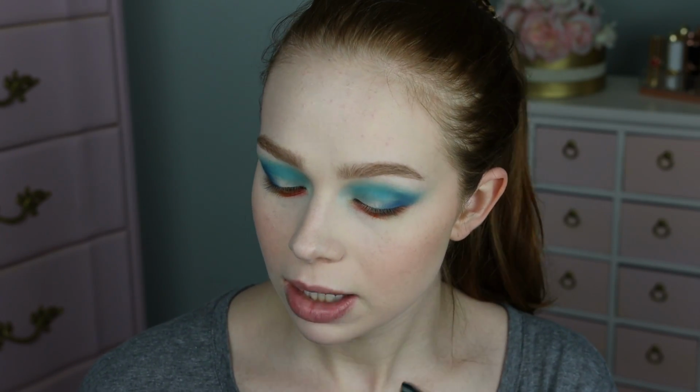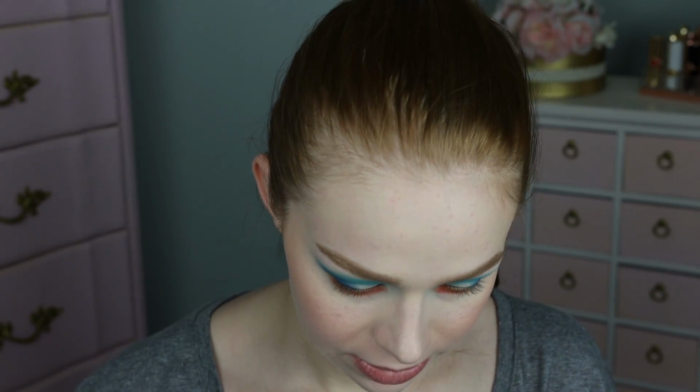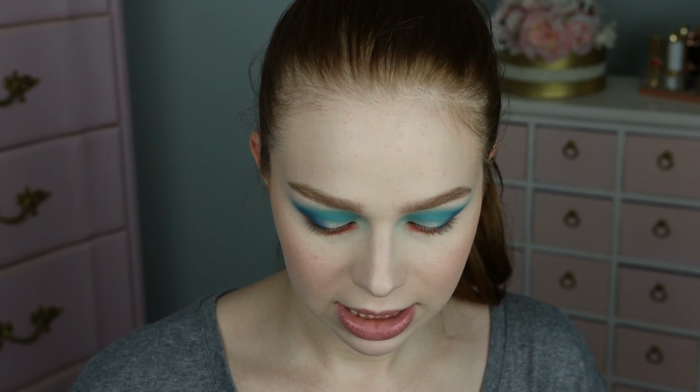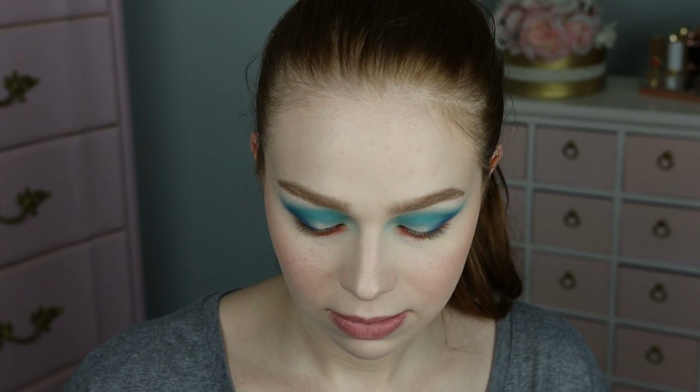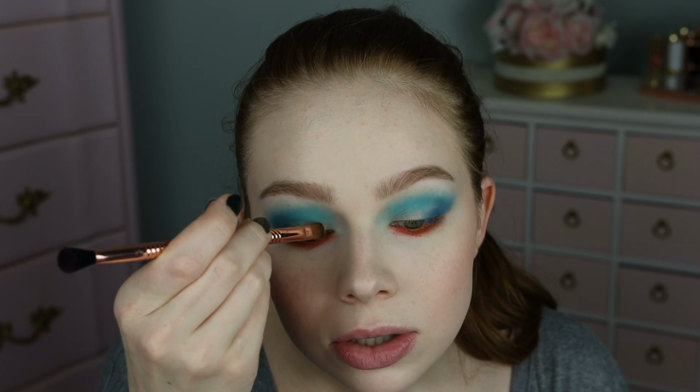I'm a little undecided on what to put on the lid, but I think I'm going to take the shade Ritmo, this yellowy gold. The shade is so intense, I don't even need a glitter glue or anything. I'm just going to pick up a little bit and tap off the excess and put that all over the lid.